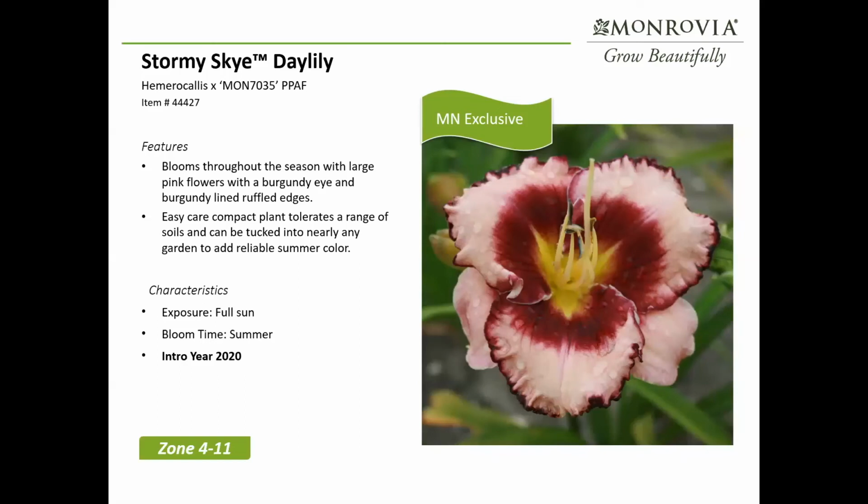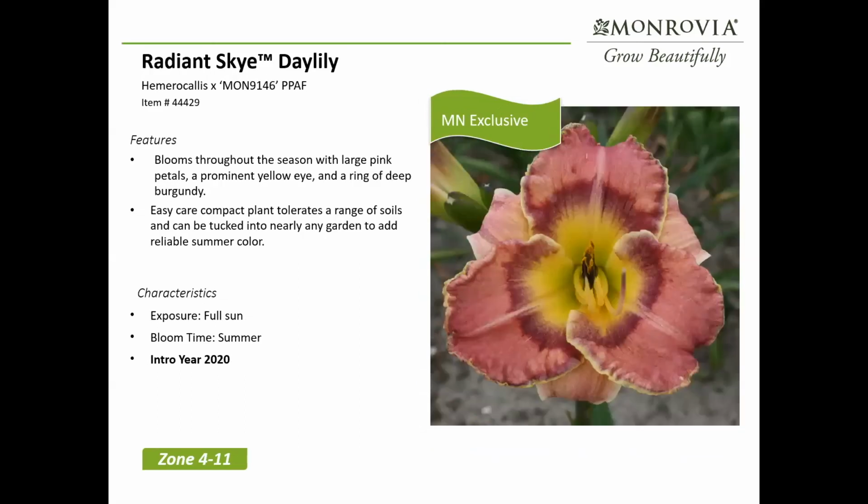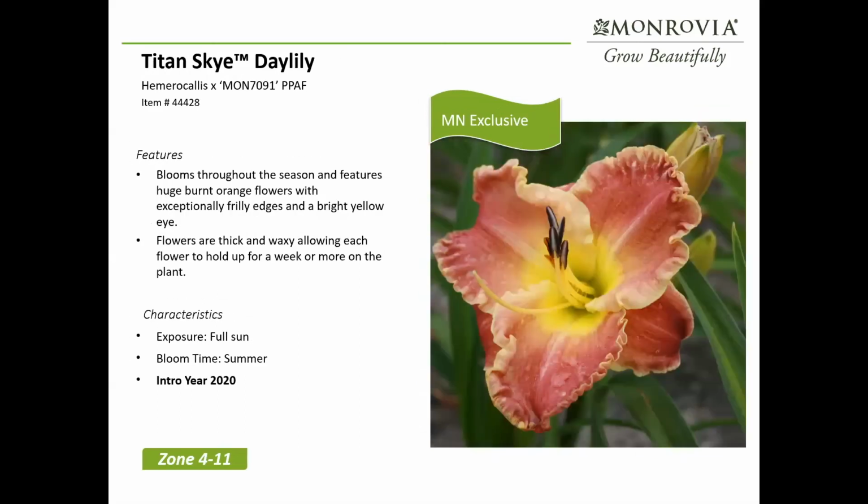We have Stormy Skye, Radiant Skye, and Titan Skye. Titan is really interesting in the series. Just like I was talking about our hydrangeas being a tetraploid, Titan Skye is also a tetraploid. And what that does in a daylily is the same thing. It gives you a really thick, leathery flower. So the flowers last way longer than they traditionally would.